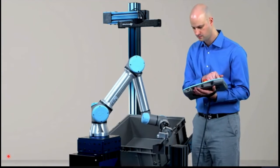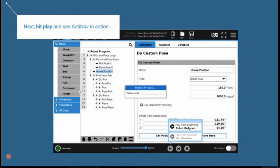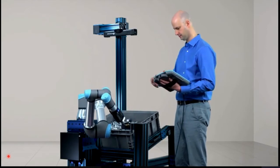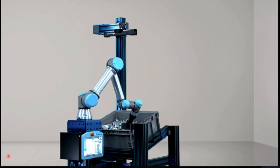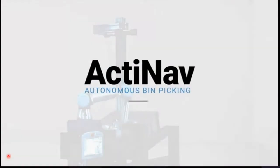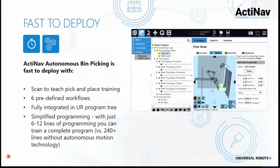When you're doing place, same kind of concept. You put it exactly where you want it to go. You do a pre-place and a post-place so that it knows clearance when it approaches the place and the pick. But it's pretty straightforward. A few parameters you can mess with, but ultimately that's what it takes. So let's take a little bit closer look at the software, talking about how it's fast to deploy.